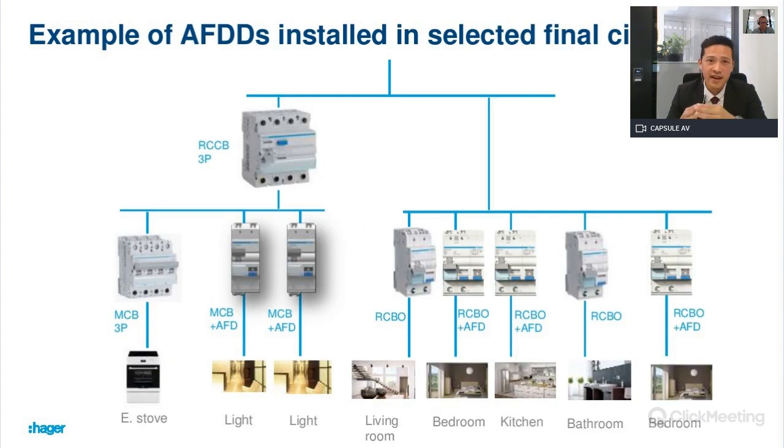As recommended in the standards, you can decide to equip full AFDDs in your complete circuits, or you can personalize and select the different final circuits to protect. Here is an example. On the screen, you can see that you can use an MCB combined with AFD functions in order to protect lights, RCBO combined with AFD in order to protect bedrooms, bedroom one, bedroom two, and an RCBO combined with AFD to protect the kitchen. The other circuits you can protect with an RCBO or an MCB plus an RCCB upstream.